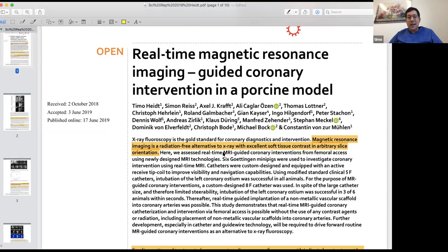And so this raised the question if maybe the coronaries can really be addressed. And we are certainly not the first one to do that. We heard that this has been tackled before. There are papers from 2002 and 2003 that went to see if coronary interventions can be performed.